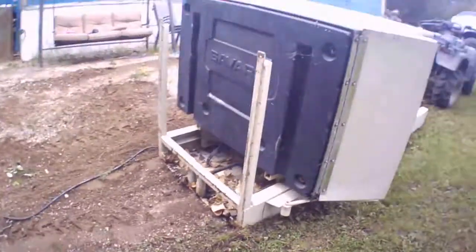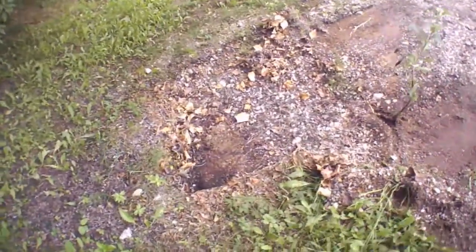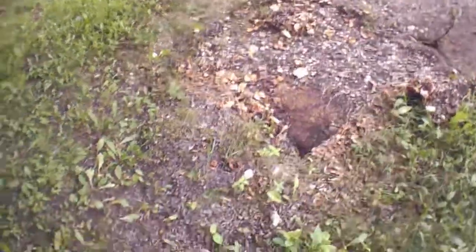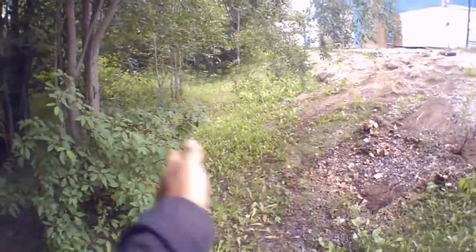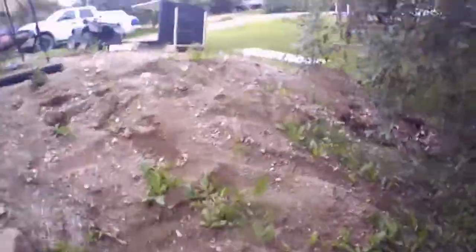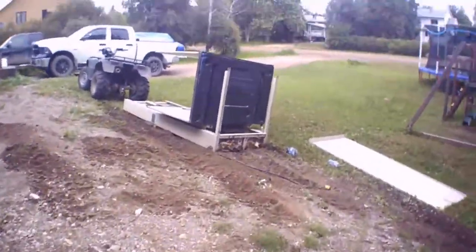Yarded her right out of there. That thing's been there for years. Probably 4 or 5, I don't know, 6 years. Every winter, you have to scooch between there, eh, with a skidoo, and then you gotta come around, and there's this hill you gotta come up, so. One less thing. It's awesome.